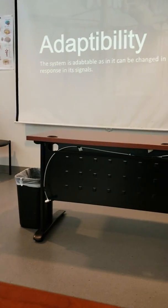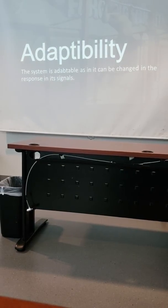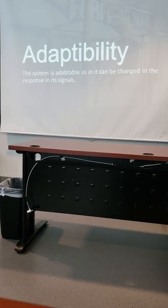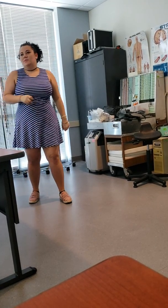Adaptability. The system is adaptable as in it can be changed in response to its signals. So I have a guy doing pull-ups here, and it was a GIF, but whenever he pulls himself up, it is his body having to change movements very quickly, and so your body's adapting to your ability to be able to pull yourself up.